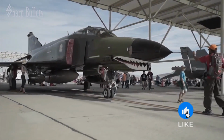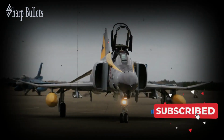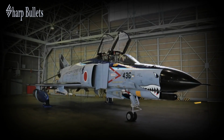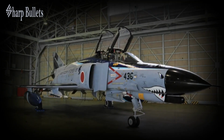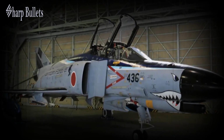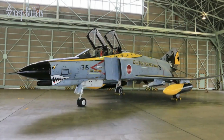Modifications incorporated improvements to weapons, avionics, radar, and engines. The RF versions were equipped with cameras and surveillance gear for aerial reconnaissance. Armament ranged from cannons to missiles. F-4s saw combat in both the Vietnam War and Operation Desert Storm, and served with the air forces of 11 countries in addition to the United States.